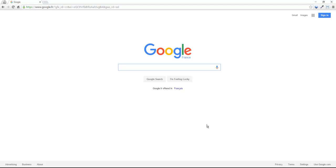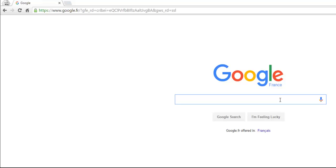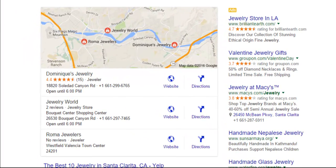Okay, so here I am on the Google homepage, and I am using incognito mode for my searches because I don't want my own personal results to influence the results that Google gives me. Alright, so I'm going to paste in my search query for today, which is going to be jewelers in Santa Clarita, California. Press enter, and these are the three jewelers that it gives me in the Google 3 local pack. So that's these jewelers here that are the top three that they've judged, and they give the little map here.